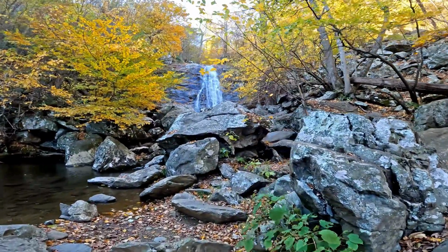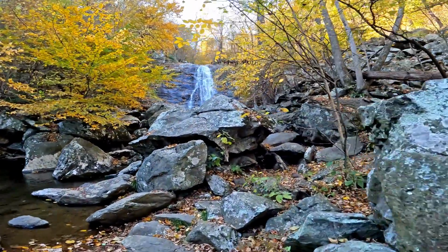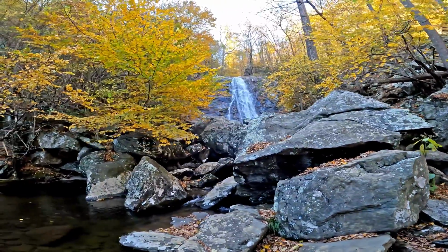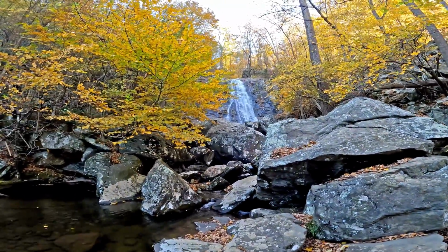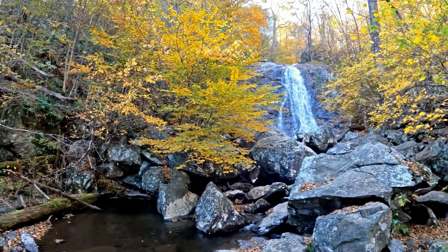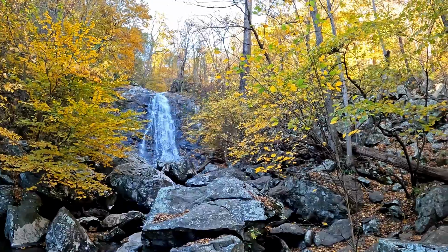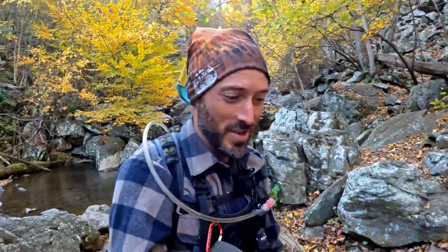I think it's safe to say that we have found the upper Whiteoak Falls. Upper Whiteoak Canyon Falls here. Very pretty, but we better get to moving on.